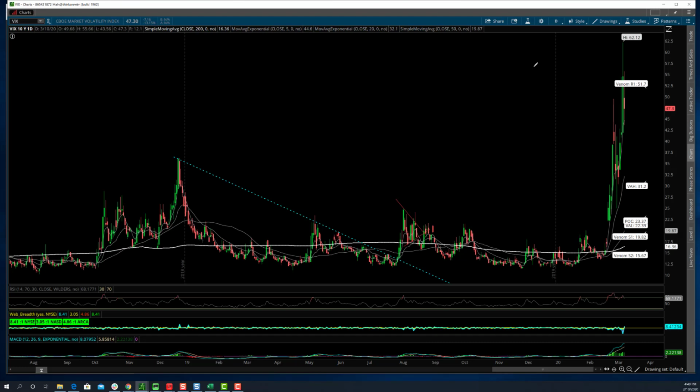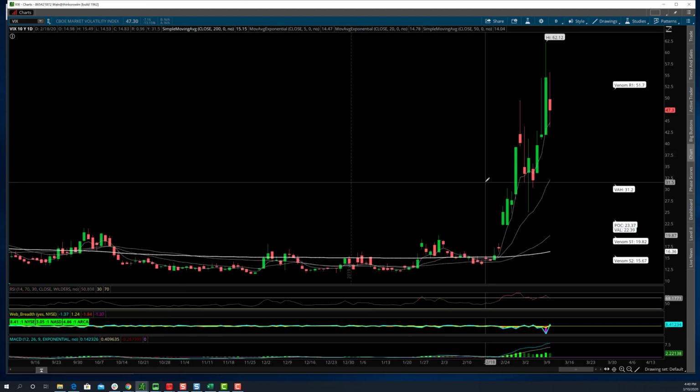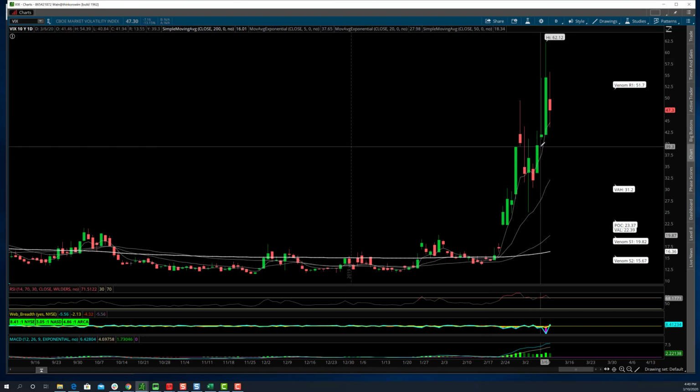The one thing that I did say in the video was that the TLT provided a little bit of a divergence for the day, but that was basically it. The VIX, believe it or not, was just an inside day. So I think we need more time. Good to see this drop below 50, but it's still holding the short-term moving average.